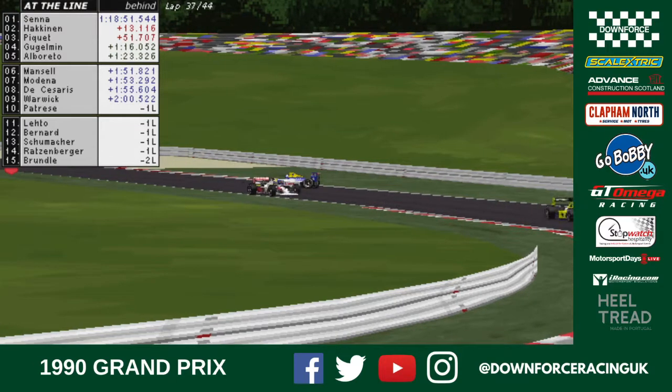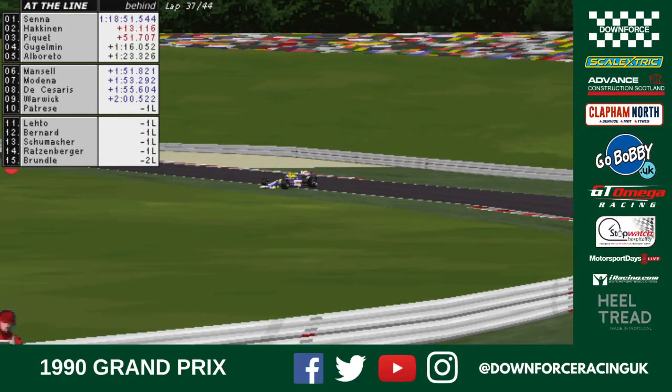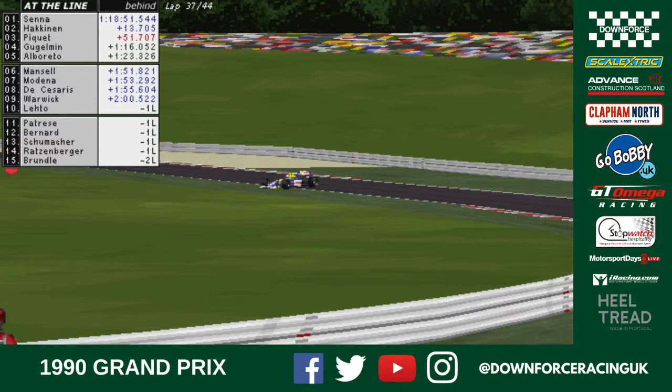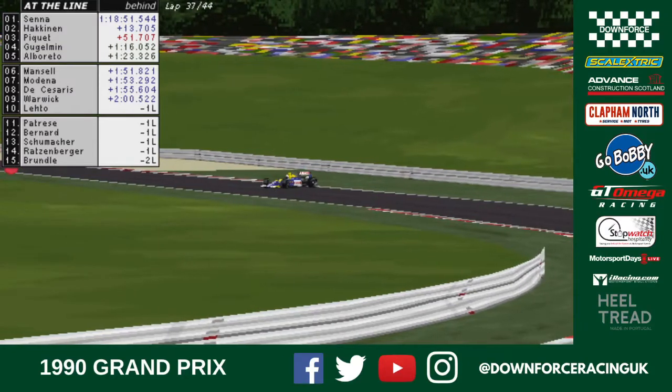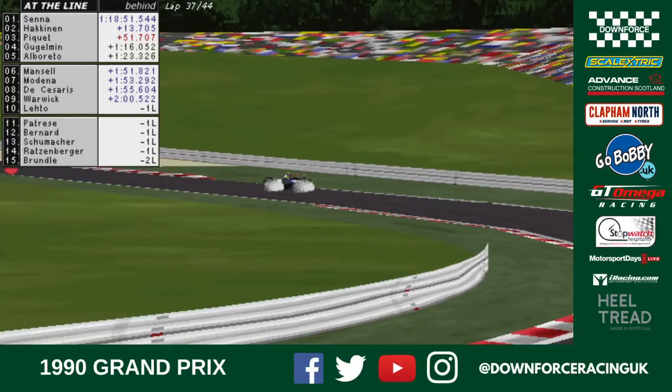There they go, and there goes Senna. He laps the Williams. Well, that's unfortunate and rather degrading. There goes Leto. There goes Bernard, I think, as well. Very shortly indeed. Yep, there goes Hakkinen in the Brabham to lap Patrese. He was battling with him for position. Oh, that just adds insult to injury, doesn't it?